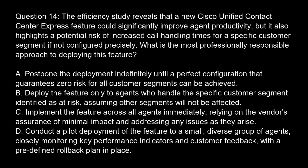Question 14. The efficiency study reveals that a new Cisco Unified Contact Center Express feature could significantly improve agent productivity, but it also highlights a potential risk of increased call handling times for a specific customer segment if not configured precisely. What is the most professionally responsible approach to deploying this feature? Option A. Postpone the deployment indefinitely until a perfect configuration that guarantees zero risk for all customer segments can be achieved. Option B. Deploy the feature only to agents who handle the specific customer segment identified as at risk, assuming other segments will not be affected.